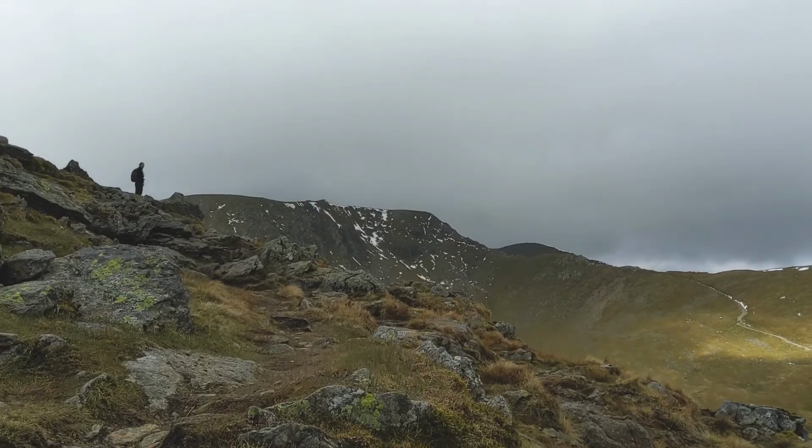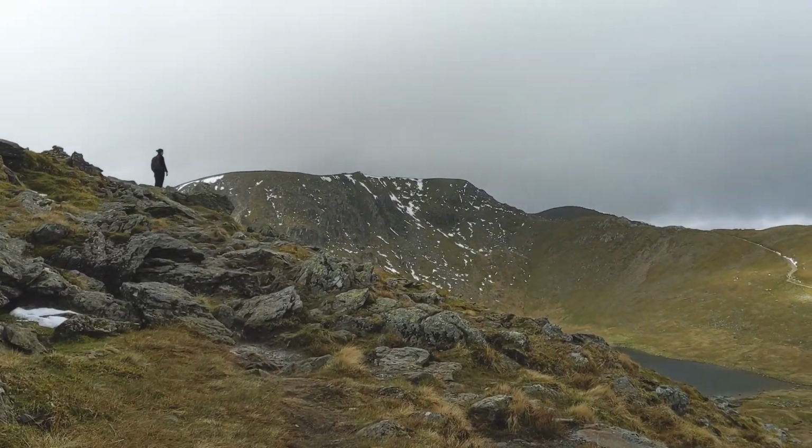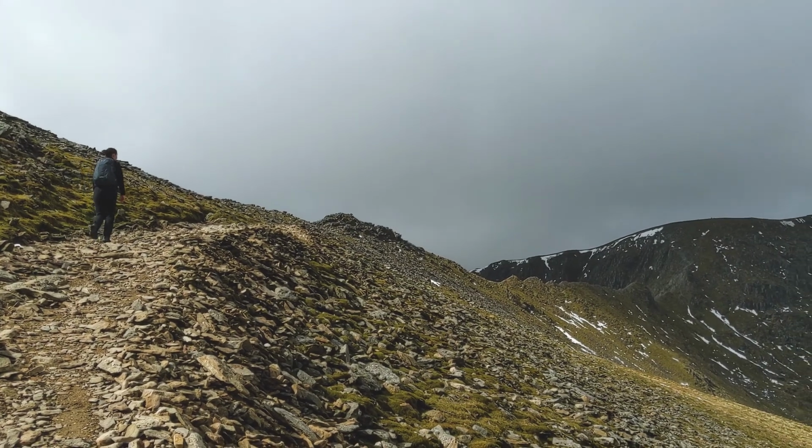Stopped for a quick snack break before climbing up Striding Edge, where the camera went away for the most part, as I wanted to focus entirely on the walk itself, though I did stop every now and again to get some shots.